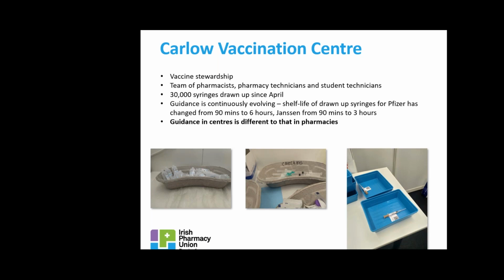So the big thing I think you really need to be aware of is that the guidance is continuously evolving. Since we started in April, the shelf life of the drawn up syringes for Pfizer has changed from 90 minutes to 6 hours, and Janssen has gone from 90 minutes to 3 hours. So you really need to keep an eye on the guidance the whole time.